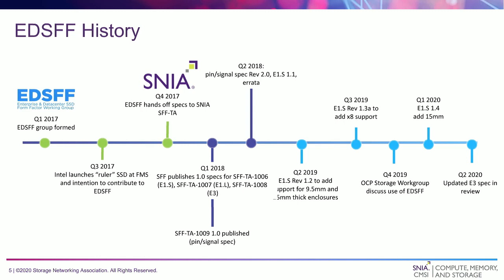And I was the product manager for the Ruler SSD, which was super cool. I got to talk to a lot of customers about that project, and there was so much excitement around the product. It was like a breath of fresh air to customers, saying, wow, you guys really started from first principles thinking about how to design an SSD from the ground up for data center use. But they said, that's great, but it needs to be an industry standard. Nobody's going to use it unless it's an industry standard. So Intel contributed the work to the EDSFF work group.